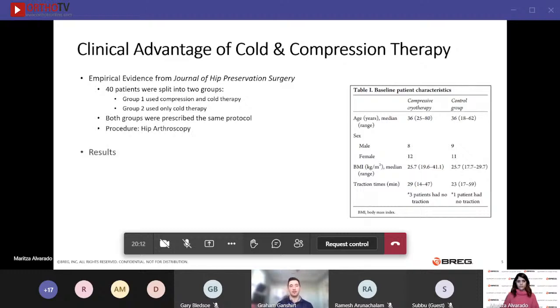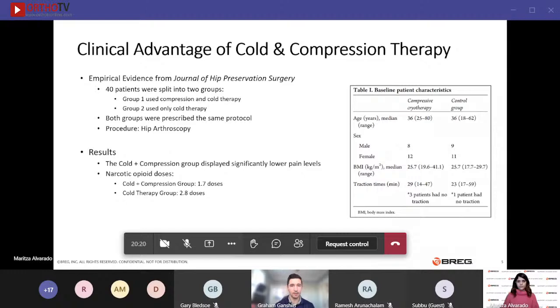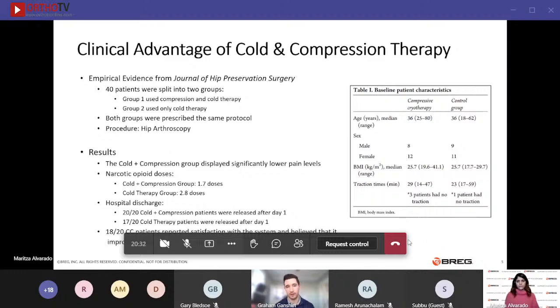Perfect. Next slide. So here is an example of a study that I pulled from the Journal of Hip Preservation Surgery. This study looked at 40 patients that were split into two groups. Group 1 was using compression and cold therapy, and group 2 was only using cryotherapy, or that cold therapy. All patients were seeing the same doctor, so they were all prescribed the same protocol, meaning 30 minutes on, 30 minutes off for the cold and compression device. And the procedure that was done was a hip arthroscopy.